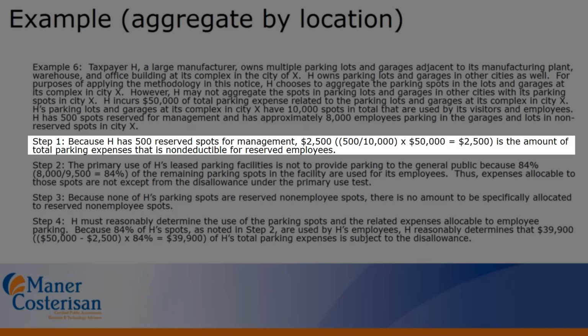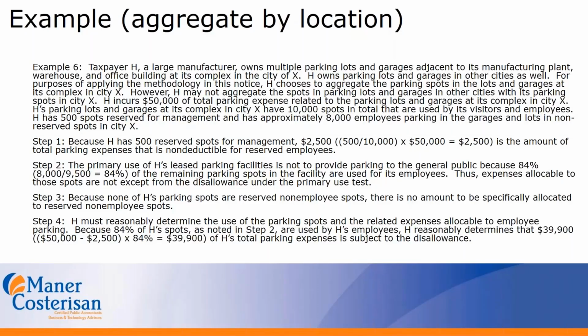In this case, 500 are reserved for management. Therefore, you take 500 divided by 10,000 for its total amount of spaces, times 50,000, which was the total cost, to come up with that $2,500 is automatically pulled out as amounts that are non-deductible since they are reserved specifically for employees, in this case, the management.